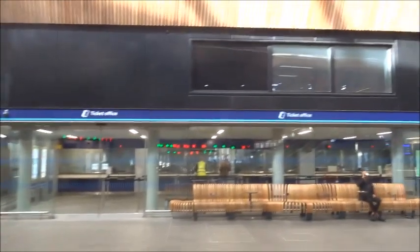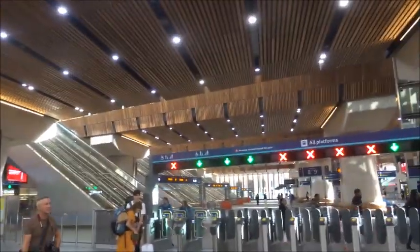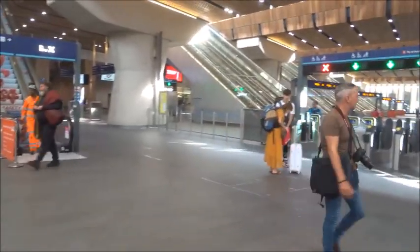It does remind me a little bit of Vienna station, but the thing about Vienna is there are lots of long distance trains, whereas this is all commuter trains basically. They don't really go anywhere that exciting. Oh, there we go.